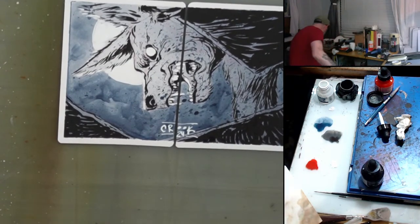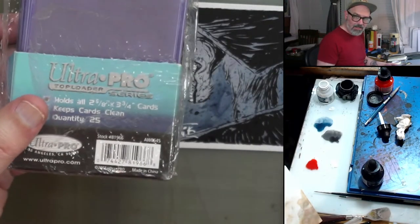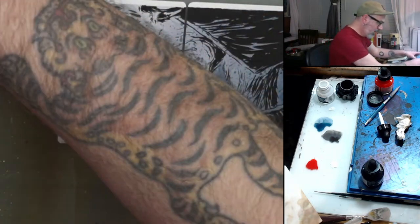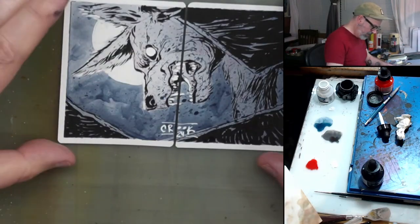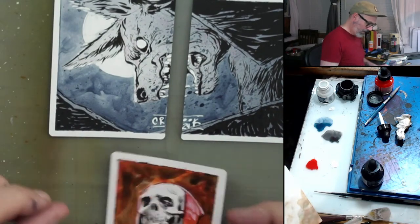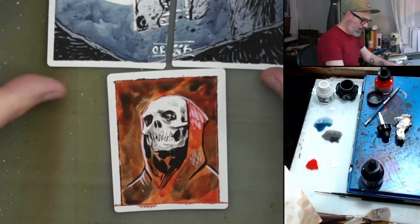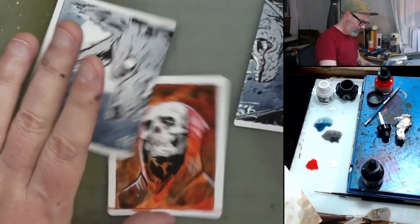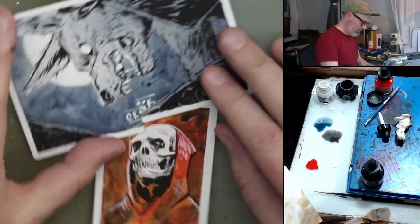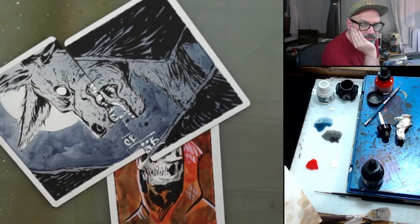So I think when they're done, they're going to go live in some of these guys. But I want it to cure overnight before I do that. So there's our guys. Mission accomplished.